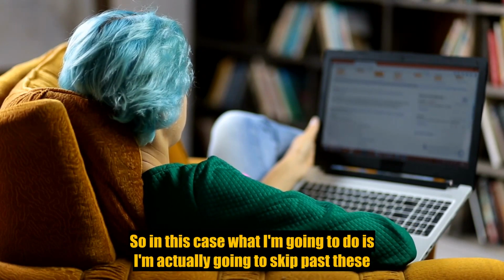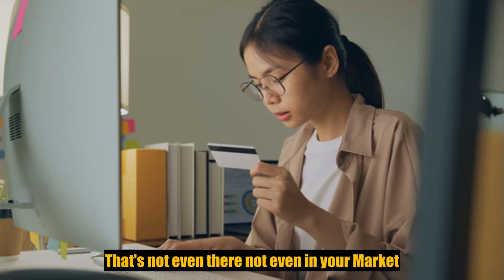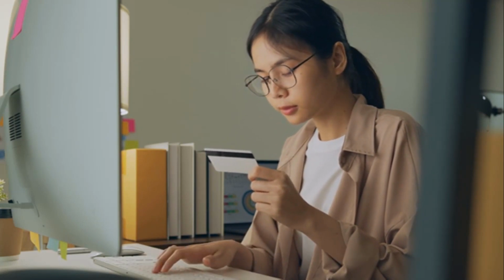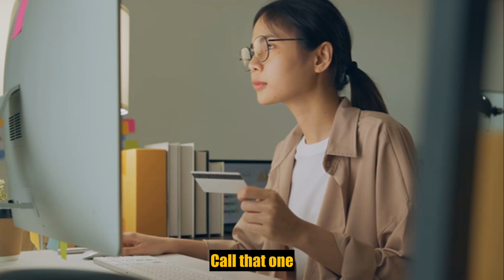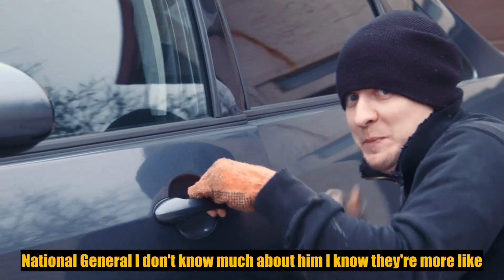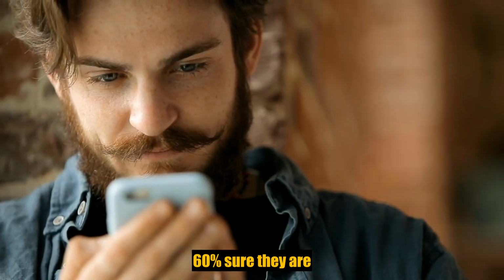So in this case, I'm actually going to skip past these. Watch out for these little circles, these little spots that say ad, because they're not even in your market. They're just advertising over top of these guys. Okay, so agent.farmers.com, these are some of the ones, there's no ad there, so I may actually call that one. Never heard of them before. National General, I don't know much about them. I think they're high risk. Don't quote me on that. I don't want to put that bad name on them, but I'm 60% sure they are.